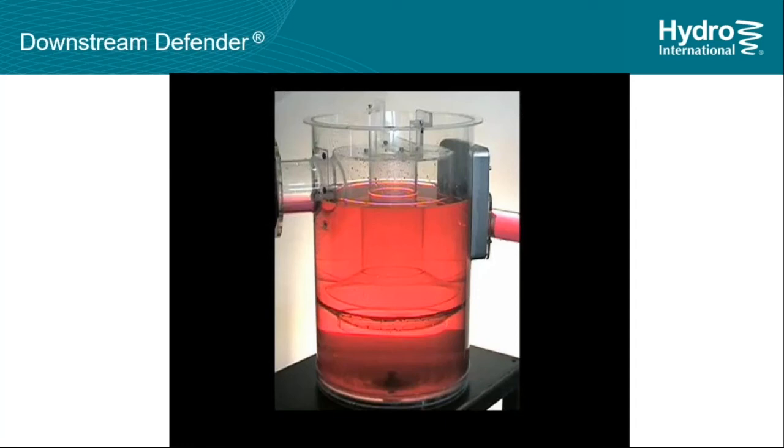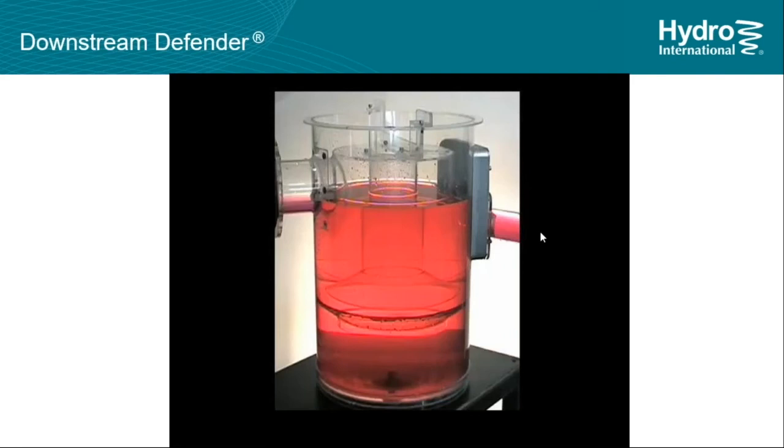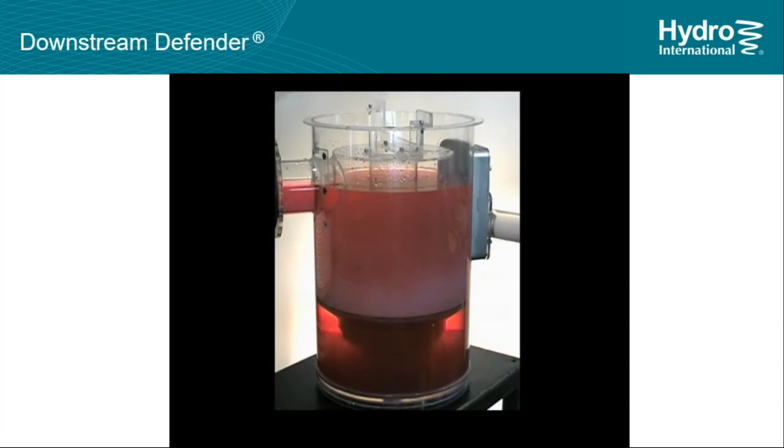And what I've shown here is a model of our Downstream Defender, which is our full flow capture device. And I'm going to show you a demonstration of the internals being made clear so that you'll see sediment coming into the treatment chamber and you'll watch it settle out. Now, sediment will come in from the right to the left. And what you'll see is we have submerged that inlet pipe and put it on tangent to reduce as much turbulence as possible. Again, decreasing the settling time.